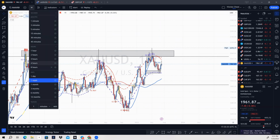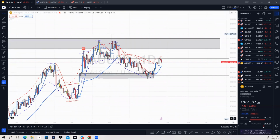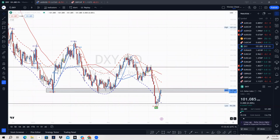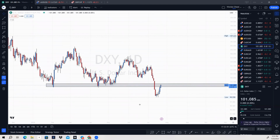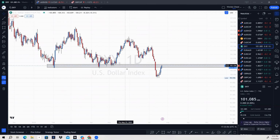Okay, let's go back to the daily time frame. Next pair I want to take a look at is the US dollar. Okay. US dollar, as you can see, the overall trend is bearish. Current price action, though, is bullish. We can see that we have a support that has maybe turned resistance yet. We don't know. Price could break this level and keep going up. That's what I do expect to happen.